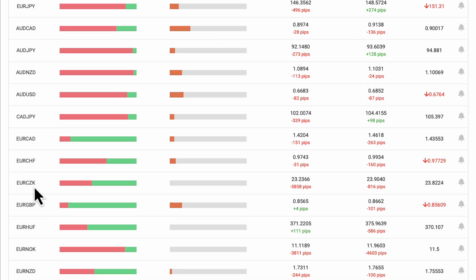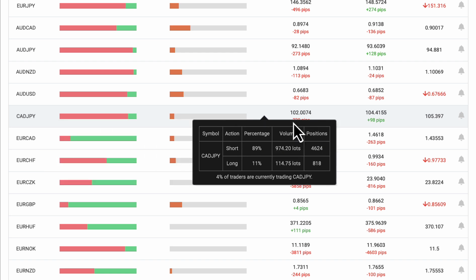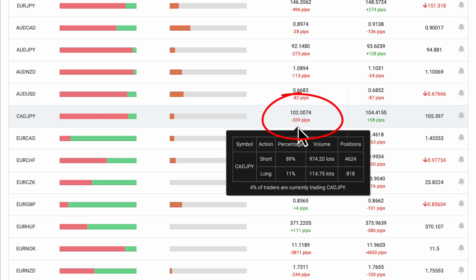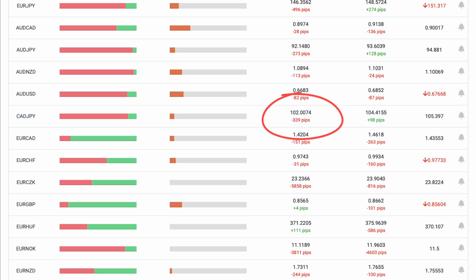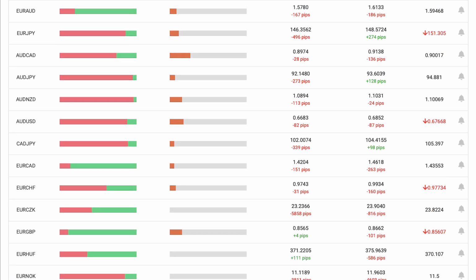Then we go to CAD yen. Let's just have a look at a couple more. CAD yen about 90%, 89% short. So again, an enormous amount, and 339 pips offside. And you can go through, I think that's basically all of it. There might be one or two more that I've missed, but that covers most of it.